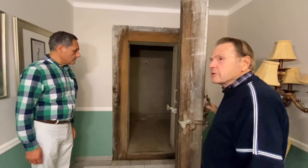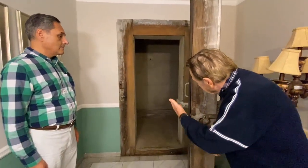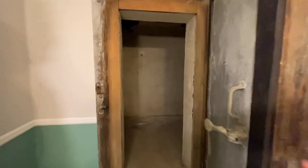Now the school also used it as a meat storage, when we were a boarding school and they prepared meals here. But that actually was a refrigerated system. And the brine coming over from the manor through the tunnel would take care of this area as well.